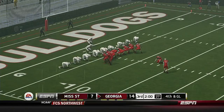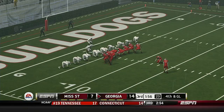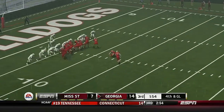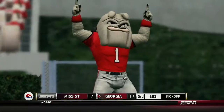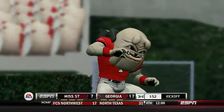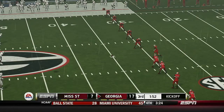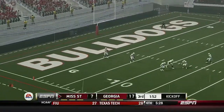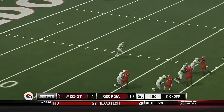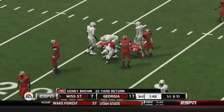Going to go for the easy 3 here. Georgia can make this a 2-possession game with this field goal. The kick is up, and it's good. And it looks like they're ready for the kickoff. Brownfields at the goal line. He's tackled at the 22.